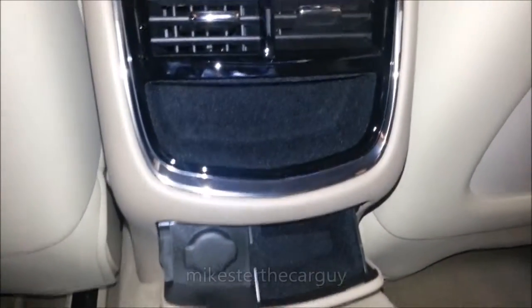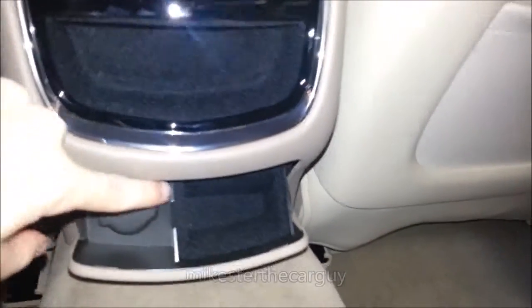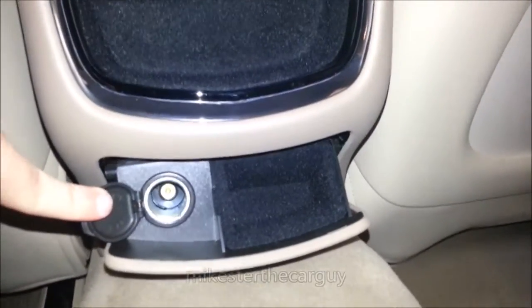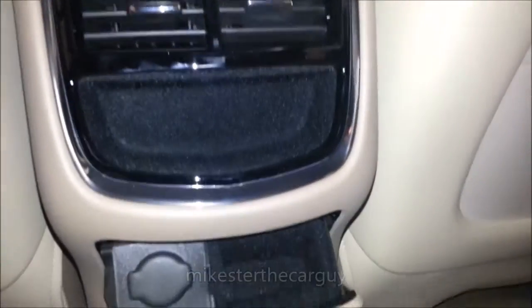In the middle of the front seats are two vents that provide heat and air to rear passengers. There is a small storage cubby down below the vents covered in that awesome soft cloth material. Open up the door to find a power outlet and another smaller storage cubby.